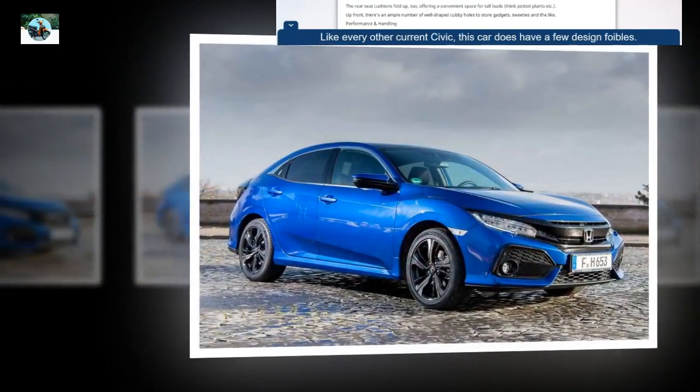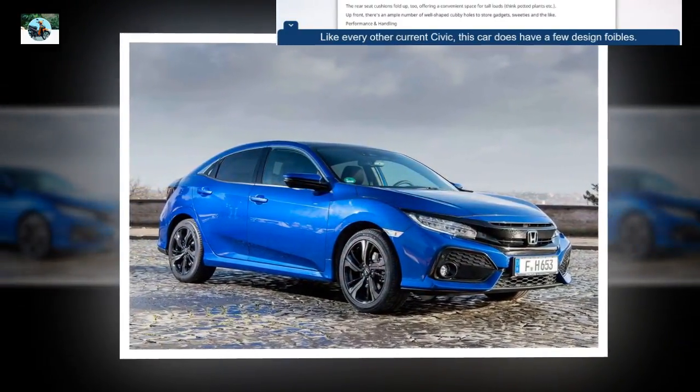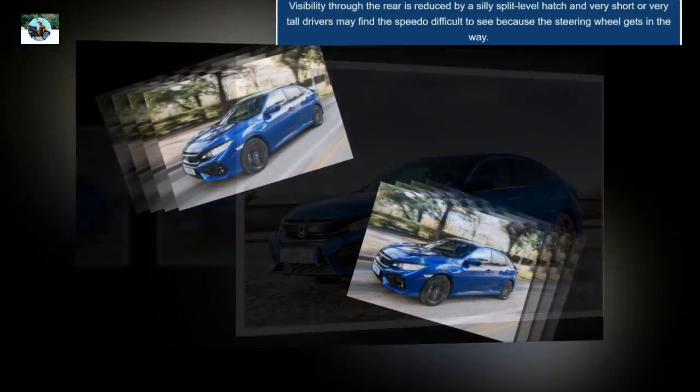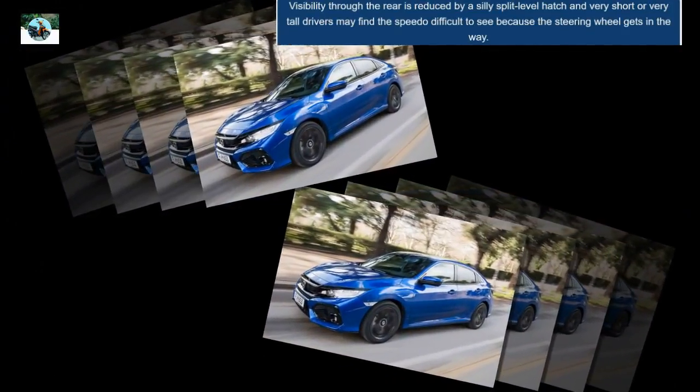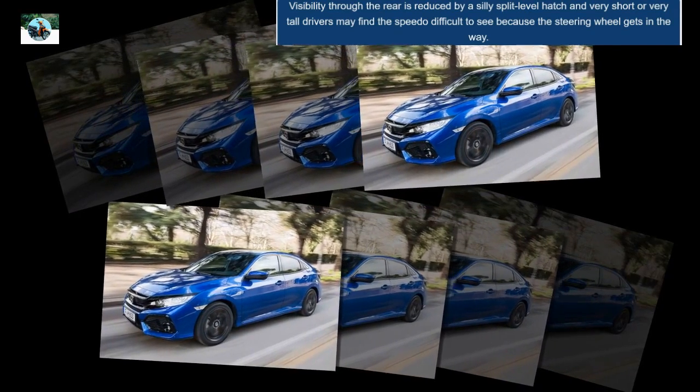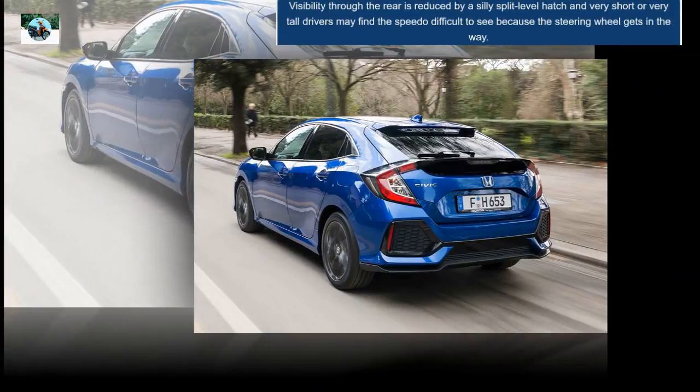Like every other current Civic, this car does have a few design foibles. Visibility through the rear is reduced by a silly split-level hatch, and very short or very tall drivers may find the speedo difficult to see because the steering wheel gets in the way.